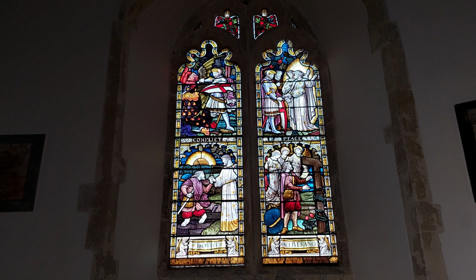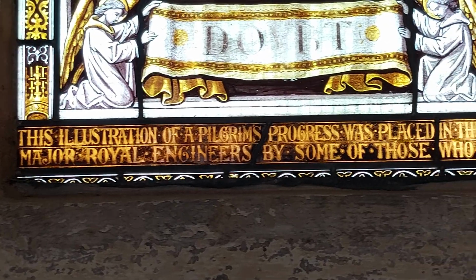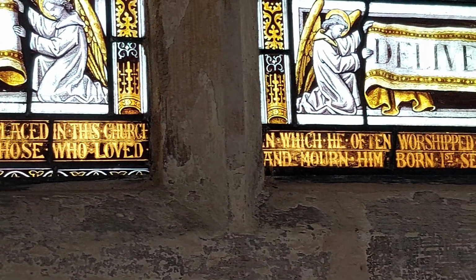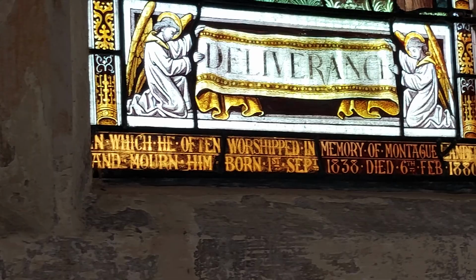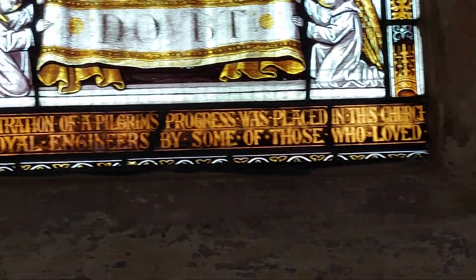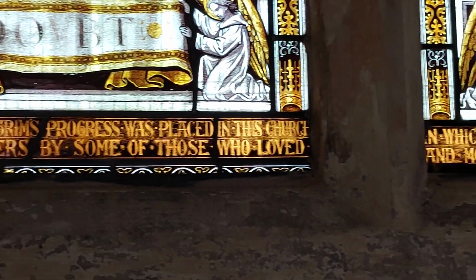Now on the 30th of January, he visited the rectory of this very church, as he was to be married to the rector's daughter. And sadly, the Major was taken ill of possible pneumonia and died. And this is a memorial to him. And at the very bottom, the illustration of the Pilgrim's Progress was placed in this church, in which he often worshipped, in memory of Montague. And then it goes on to say, Major of the Royal Engineers, by some of those who loved and mourned him.